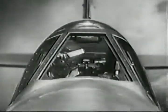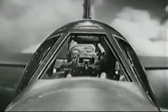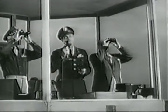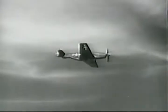With the gear and flaps down, the stall would have the same characteristics as before, only it occurs at about 85 miles per hour indicated. Hello, Bob. Show us a couple of dives. Okay, Colonel. Here she goes.